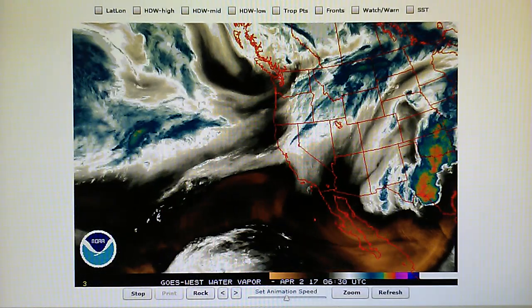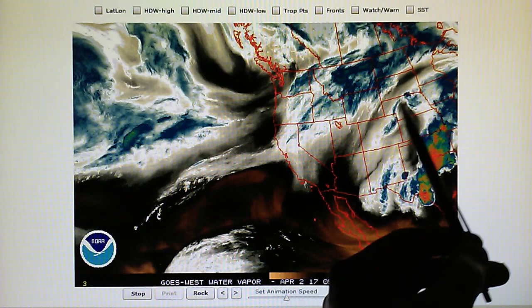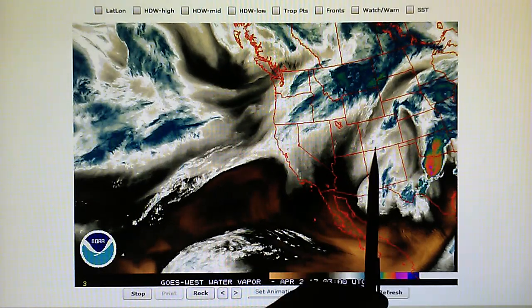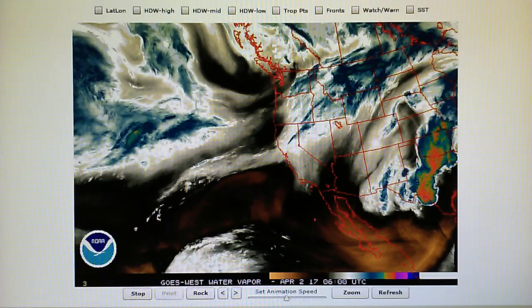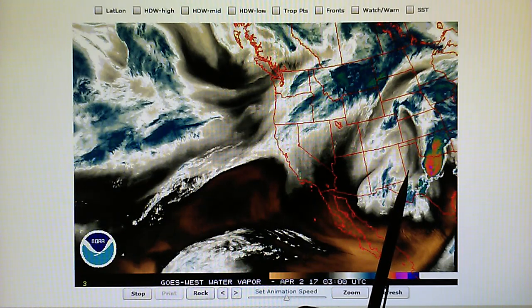Here's the western water vapor loop, the western U.S. We can see a man-made channel. This is a transmitter generated blockade all through here, separating this storm system from this jet stream flow. And we can see all the oblique angles here as this loop progresses.